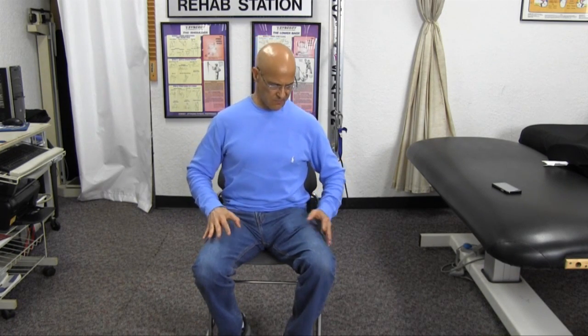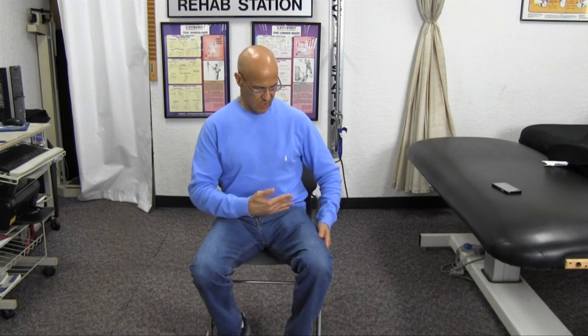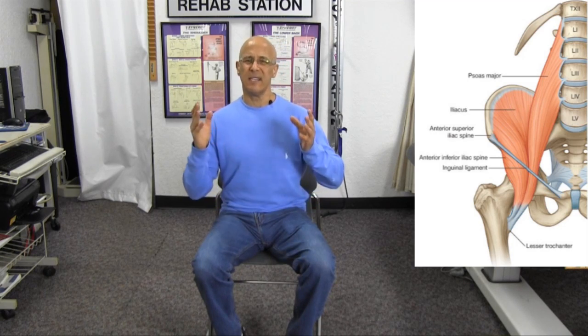Look how I'm sitting here. I'm sitting at 90 degrees from my upper thighs to my upper torso area, putting excessive contraction on the iliopsoas, the hip flexors. This is a big problem. This is what leads to significant problems of anterior pelvic tilt.